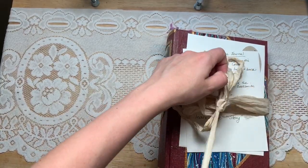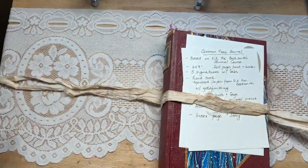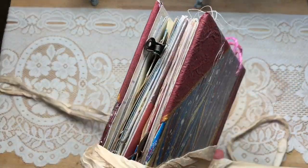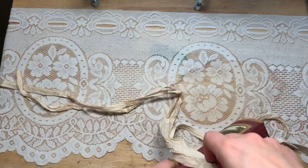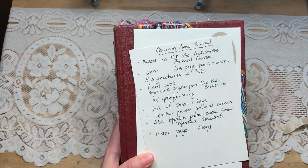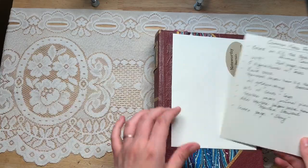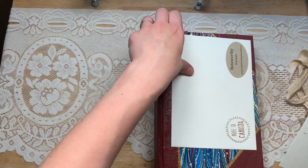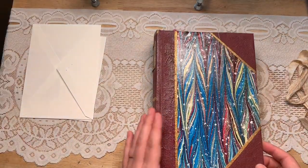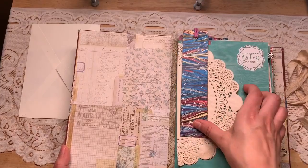Okay, let's get into it. 264 pages, 5 signatures. Everything's all wrapped around. Okay. All right. Marbled paper from Nick the Booksmith with gold finishing. Oh, and these are all made in Canada, for those of you who don't know. Look at how beautiful that is. Oh, wow.